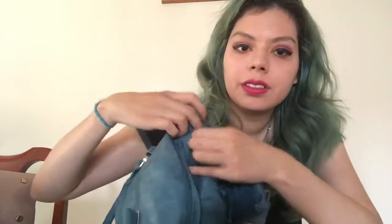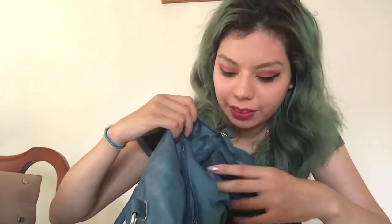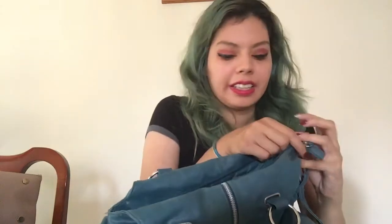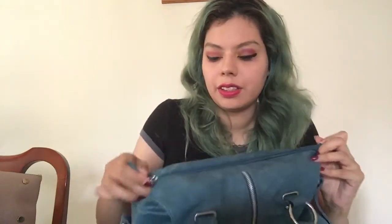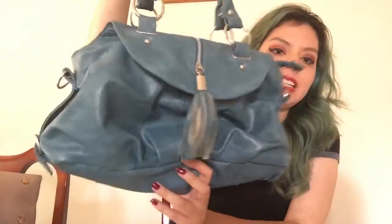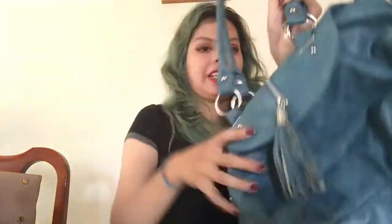One pocket here, zippered. And then one small pocket, or two small pockets. So yeah, I never go for anything like this, but I figured for my first time for everything, you know? So it's a pretty bag. All right.